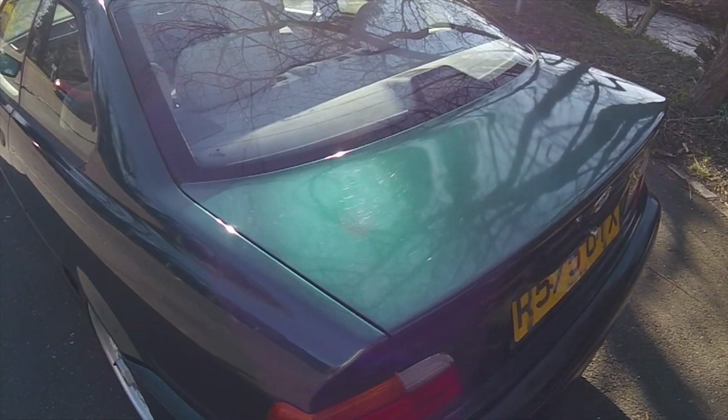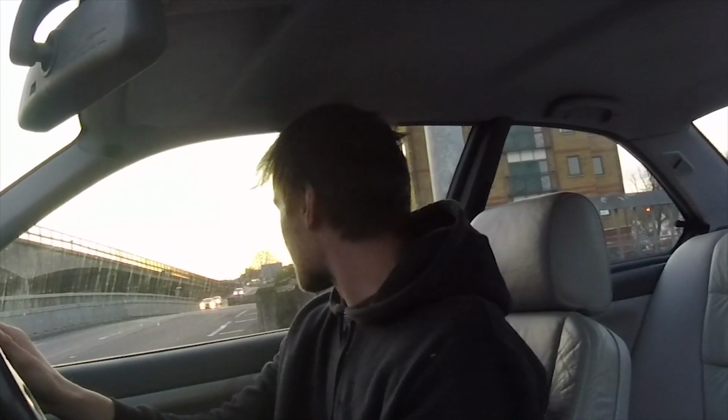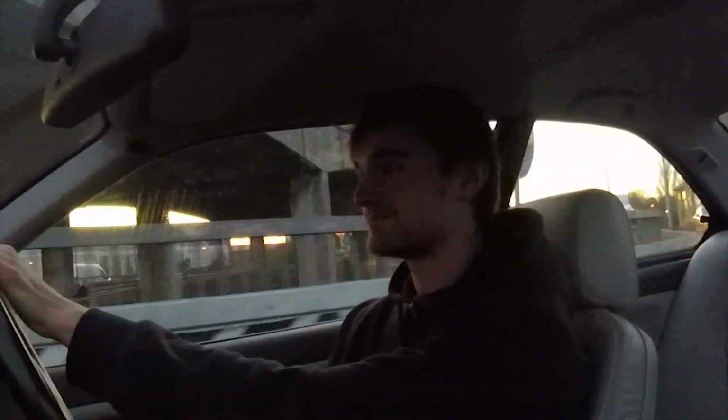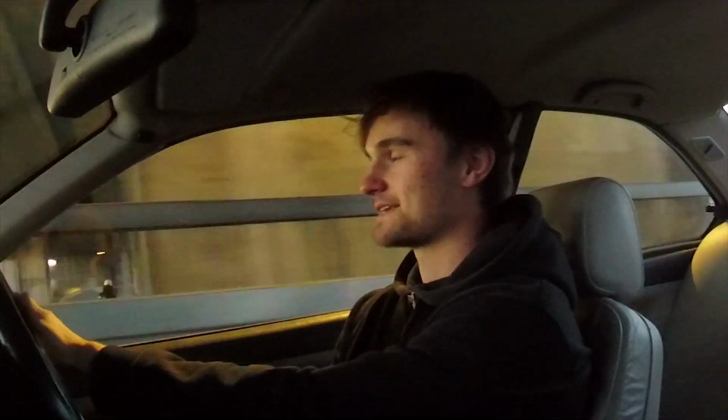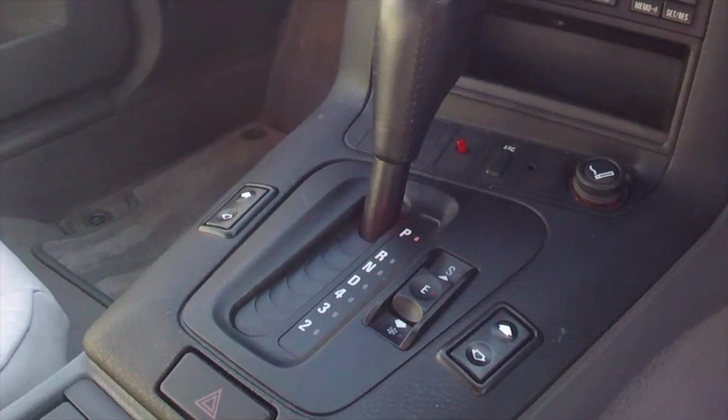It's an E36, 1997, so it's quite an old car now. It's about 23 years old, so yeah, it's getting on a bit. The odometer's actually sitting on 51,000 miles, which is nothing for these, to be honest. I haven't seen any on the market which had as low miles as this one, and that sort of convinced me into buying it, even though it is an automatic.